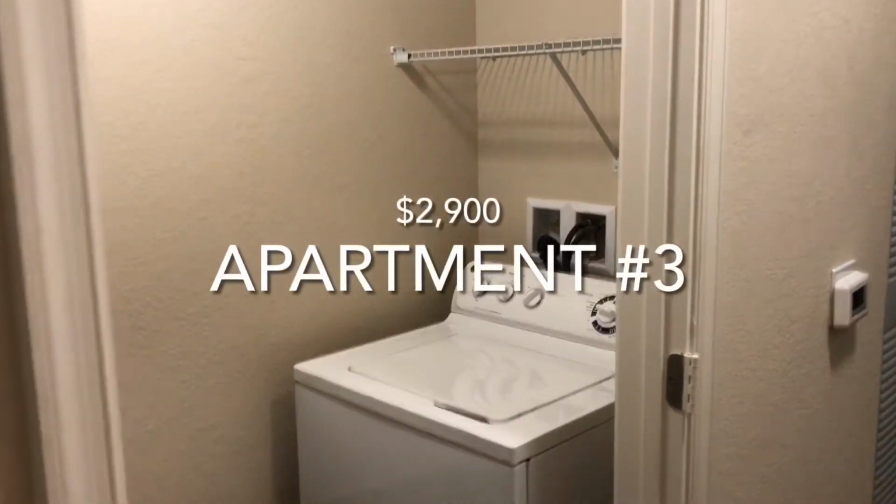And there's a little linen closet. There's just a lot of space. And this is me saying, wow, this is super nice, because I was just so impressed. Here we have apartment number 3, which was $2,900 a month.